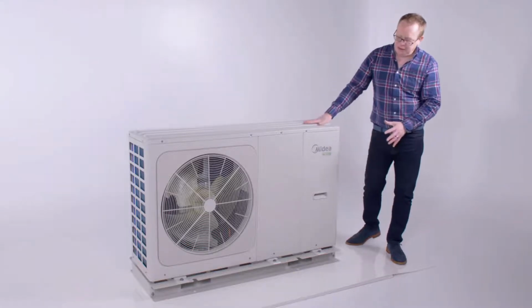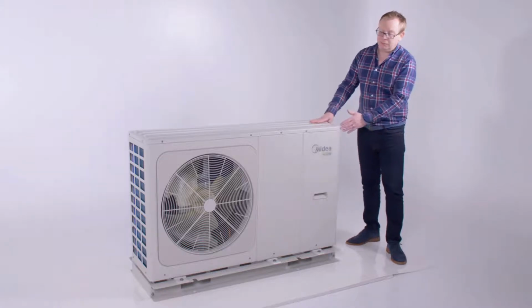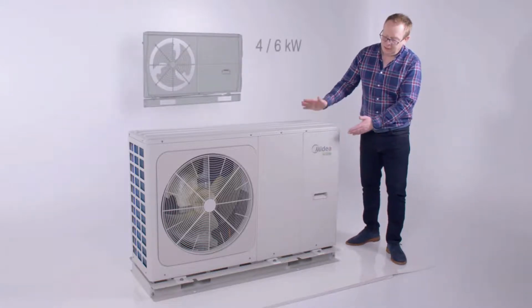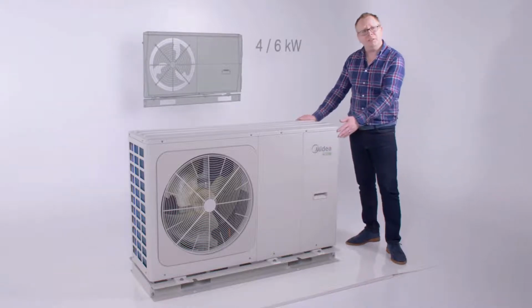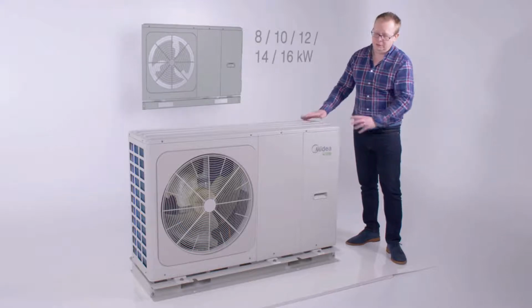This range of machines is available from 4 up to 16 kilowatts. There's little baby units, the 4 and the 6 kilowatt. It's about 75% of the size of this one, but this is the machine that you will see in the 8 to 16 range, all the same size.